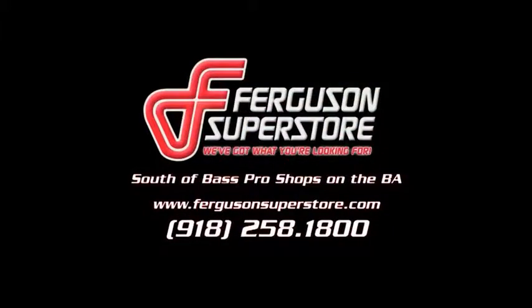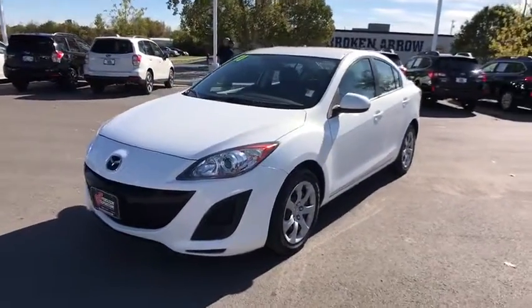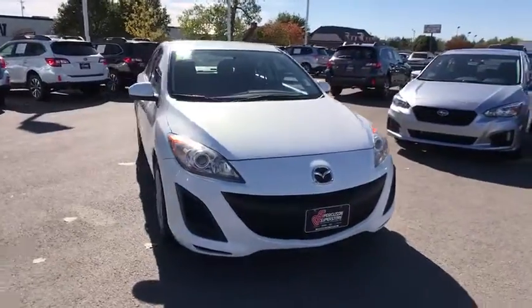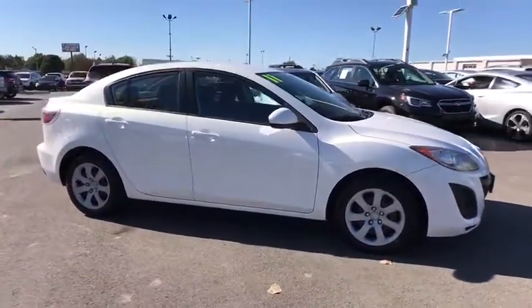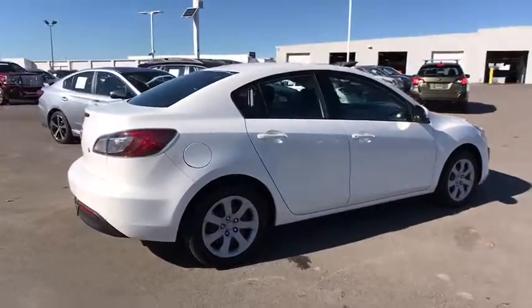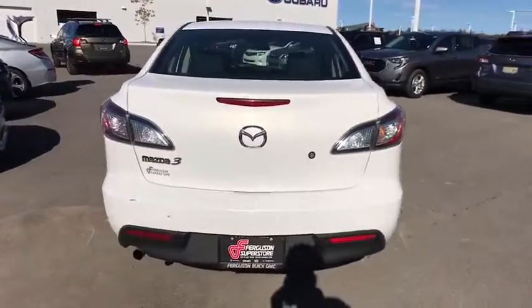Ferguson Superstore. 2011 Mazda 3, a 2010 Car and Driver's 10 Best Award winner, the Mazda 3 meets your vehicle wants and needs. Powerful and economical, technologically savvy, and boasting top safety features, the Mazda 3 is the total package. This vehicle has less than 110,000 miles.